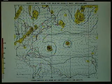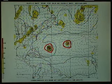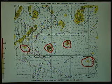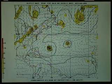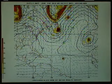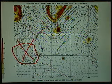The GFS model, 5,000-foot level of vorticity. This is a signature of vorticity here, spin in the atmosphere, energy. And we have Leslie and Michael, and then the tropical wave sitting out here, and then this weak system here, 90L. This is what I really want you to look at right here, because you'll see as we go through the next 5 days that nothing happens. So this is tomorrow, Sunday, Monday, Tuesday, Wednesday. See? Nothing at all in the Gulf. No extra vorticity, and so that shows me that this system is not going to do anything.